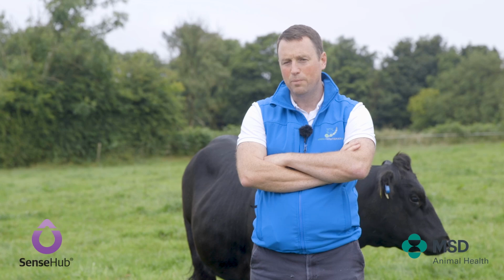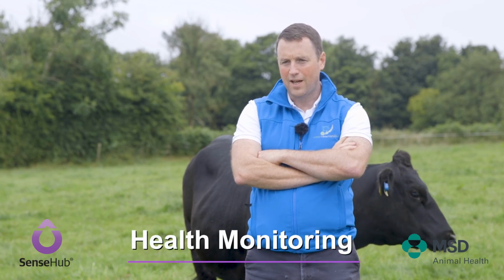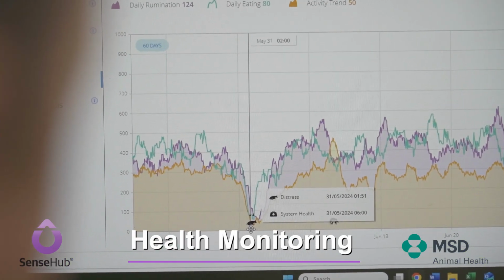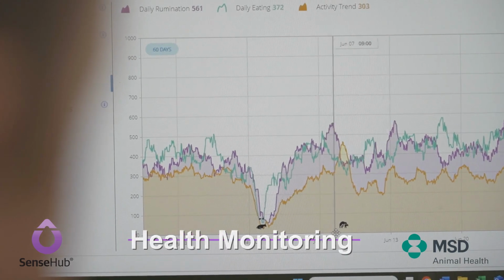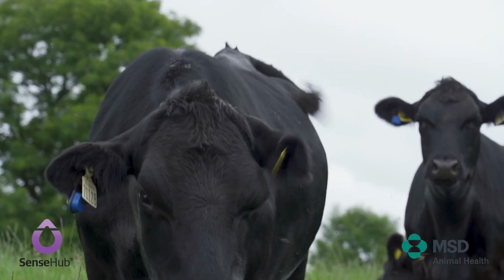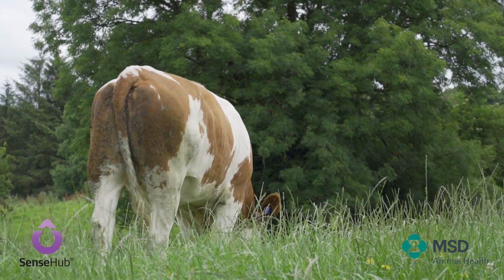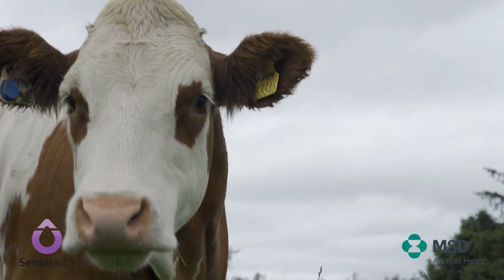My second point would be the often understated health aspect of it. So it's constantly monitoring rumination and activity, and any decrease in those is generally a precursor to some sickness or issue with a particular heifer. And over the last couple of years, when there has been an animal in ill health or something brewing, SenseHub has picked it up and we've responded accordingly.